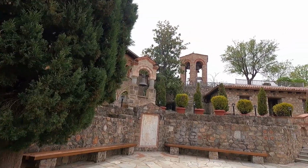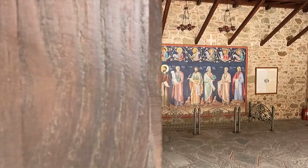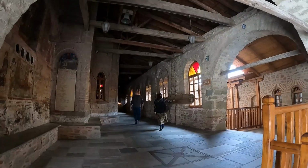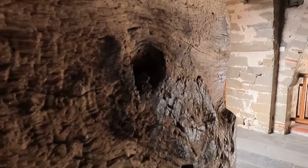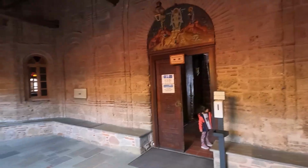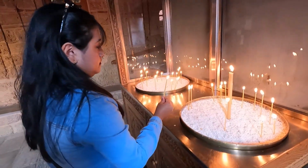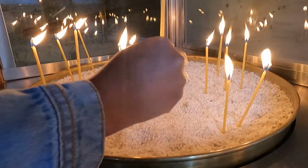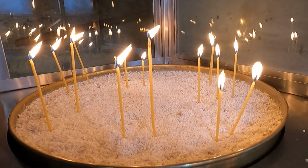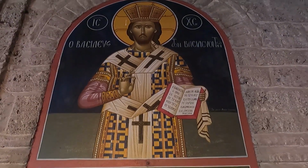Drenched in the splendor of the architecture, it was time to explore the interior sections. The main church of the monastery of Great Meteoron was constructed in the mid-16th century. It is dedicated to the transfiguration of Christ the Savior, an event described in the New Testament where Jesus is transfigured and becomes a radiant glory upon a mountain.